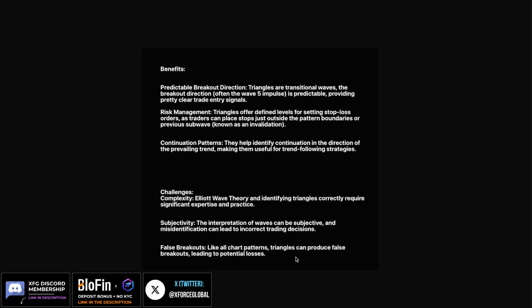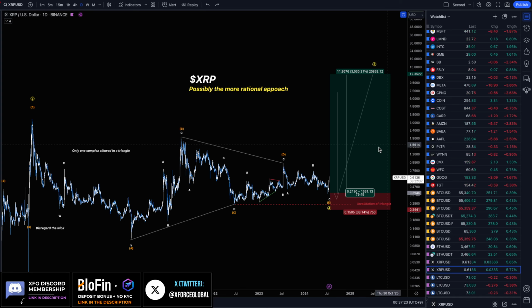And then there's the idea of false breakouts. Like all chart patterns, triangles can produce false breakouts. That's just the nature of how the game works. But remember, I mentioned that there is a way to identify where you can keep your possible stop losses as invalidation level for the current subwave E we are currently in.